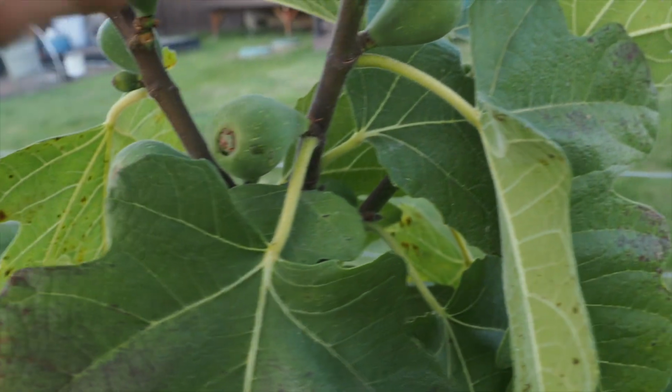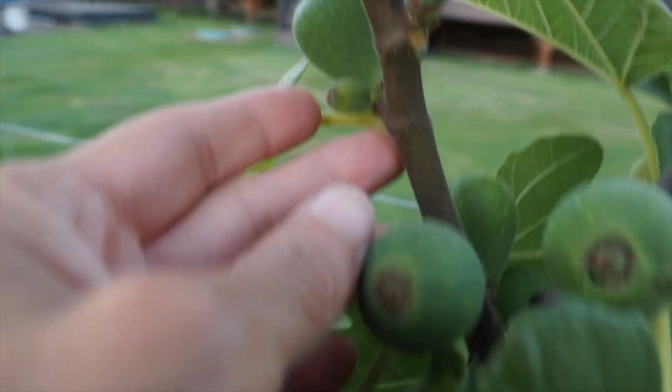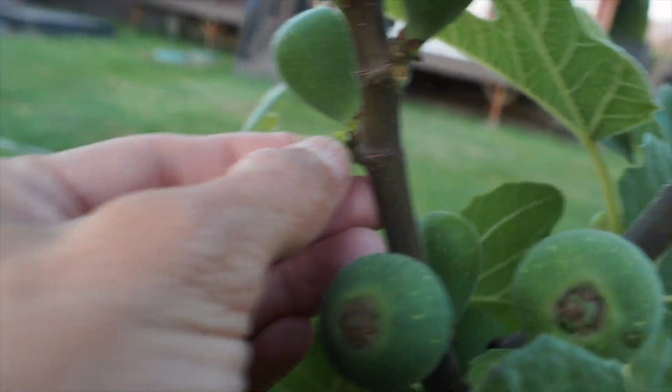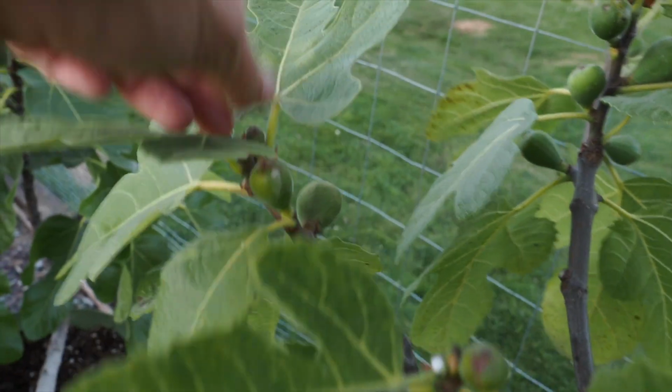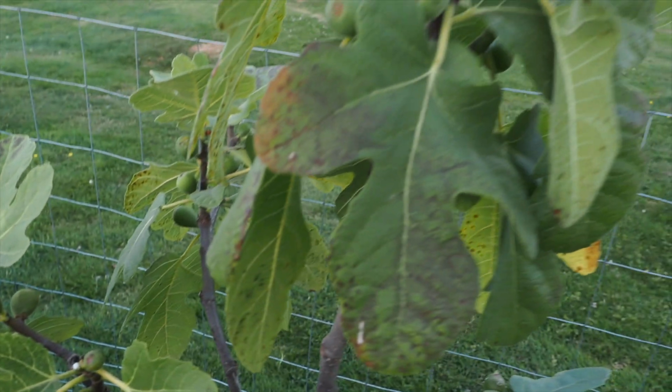The main crop figs on this one aren't quite as big as the other trees in the 7-gallon pot. Here's another one. This one seems to like to get double figs, so this is a really tiny one, so I'm going to take that one off. I don't see any more doubles on this one, but that's something to be sure to look out for and take off the smallest one.